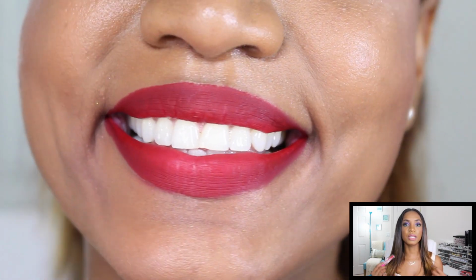But if you're into more of an everyday power red, this one is a really beautiful one to check out. So now that you've seen the swatches, let's go ahead and jump into the review.